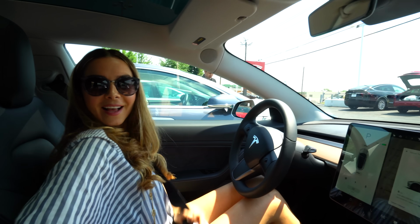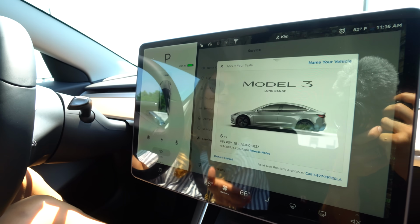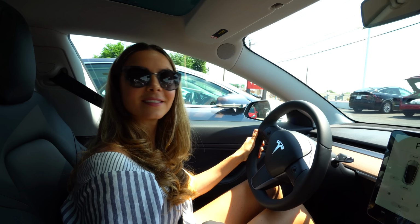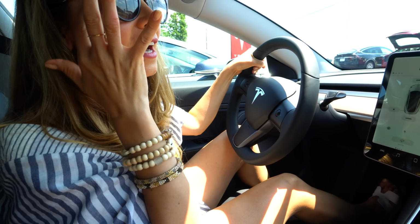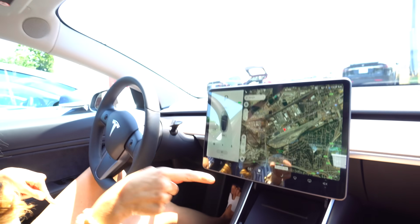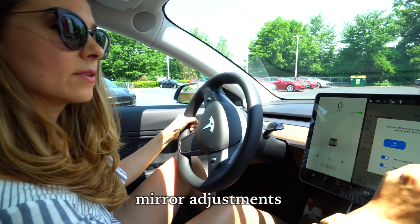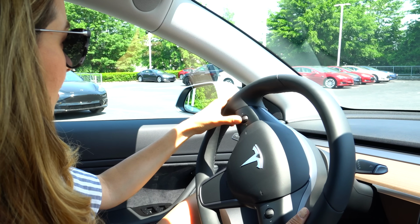Maiden voyage. Check this out, 6 miles. Autopilot is not available yet for us to drive, but we have to go like 30, 40 miles, something like that, for it to work. The car still thinks we're in Fremont, California, because the last update was in Fremont, so it's gonna take a few miles for that to update. How do I do it again? Oh, right here. There it goes.